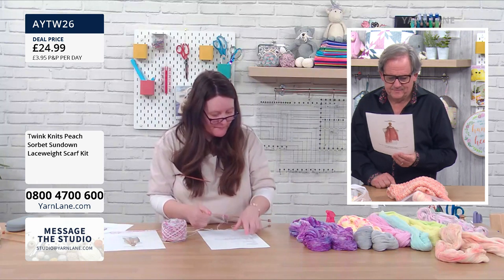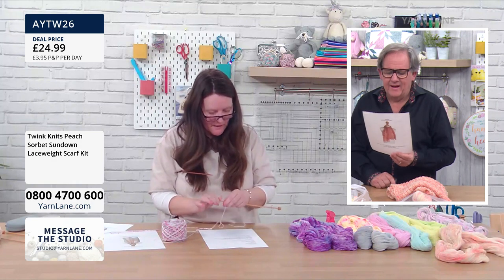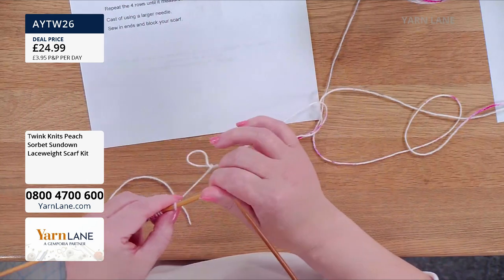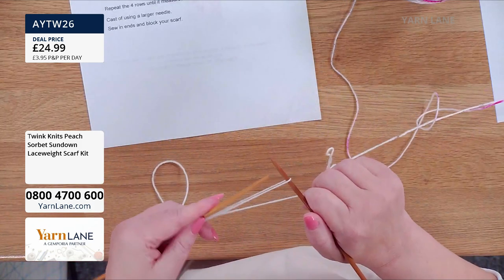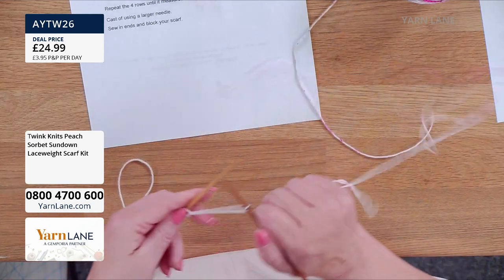So you'll start off at the beginning of your pattern, knit four. We don't do that again. Then we start from the star. So we do purl one, yarn over, purl one, knit two together, and then we repeat it back to the purl one, until we've got two stitches left at the end, and then we do the little knit two at the end.